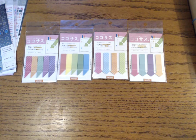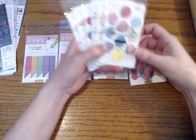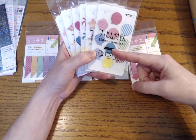These are page markers. Again, they're translucent, and these are $7.25 each. There are 4 colors and you get 15 of each, and so there's 75 total on these. So if you compare them to the Midori film sticky notes right here, if you have to choose between these or these, I would definitely get the Midori film sticky notes.